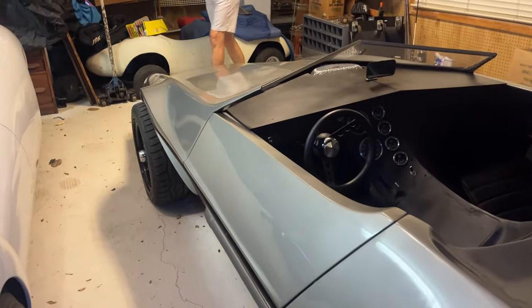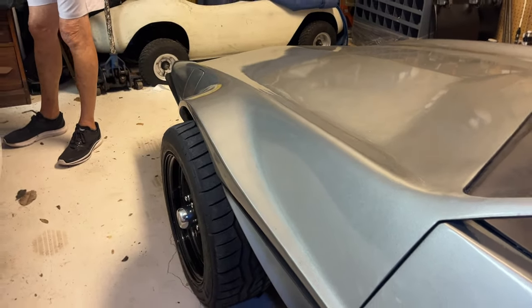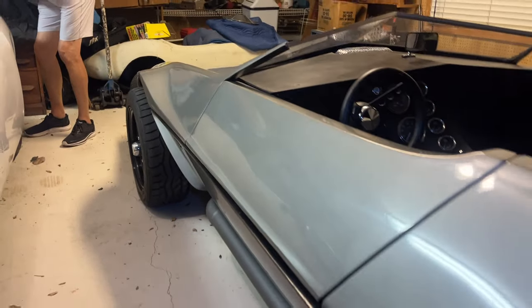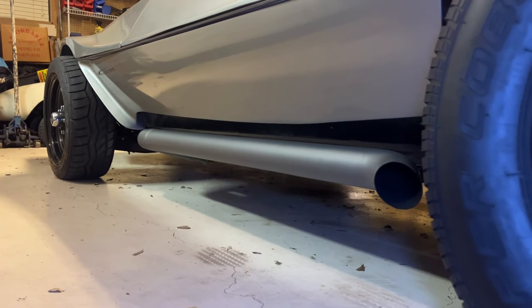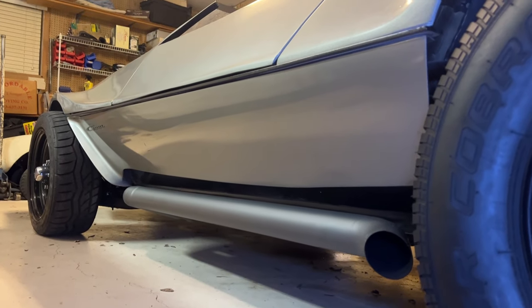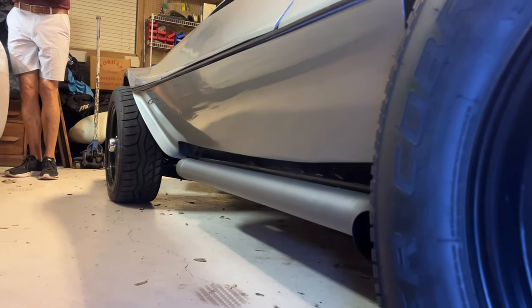I don't know if you can get the camera down level with the side pipe. I believe I can, yeah. And look at the side balance. Even the side balance has curves front and aft. And it's not that they weren't finished.